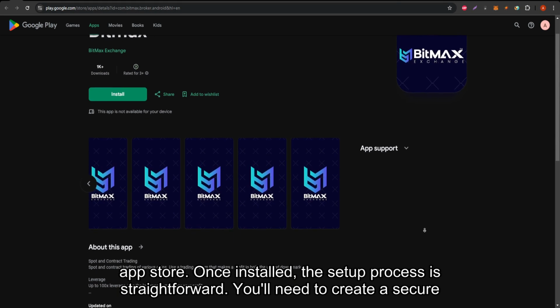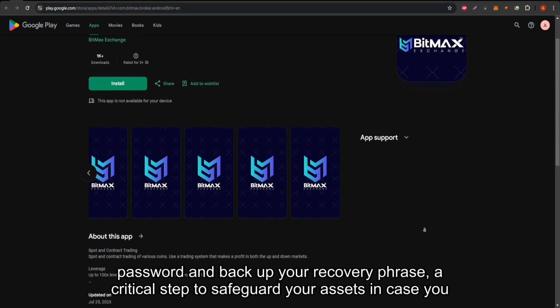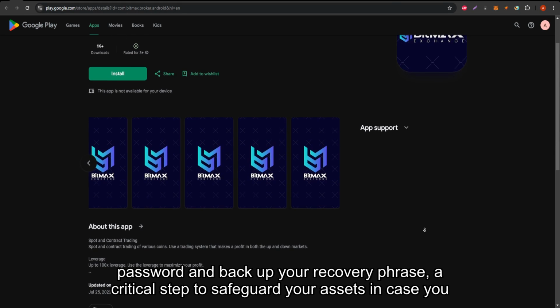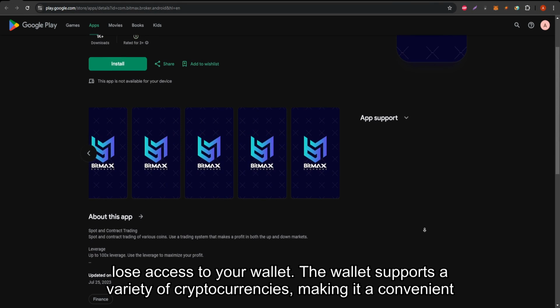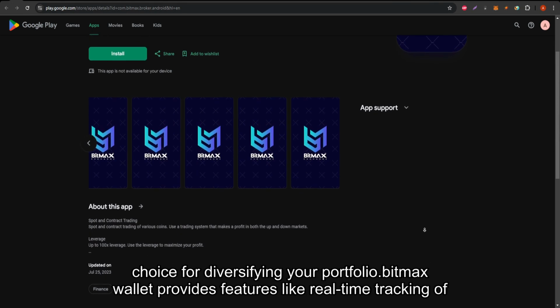Once installed, the setup process is straightforward. You'll need to create a secure password and back up your recovery phrase, a critical step to safeguard your assets in case you lose access to your wallet. The wallet supports a variety of cryptocurrencies, making it a convenient choice for diversifying your portfolio.